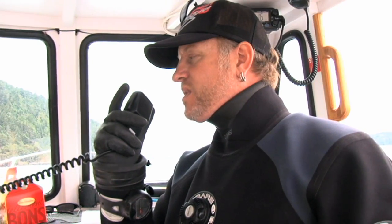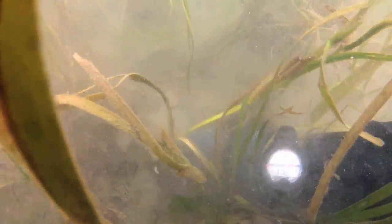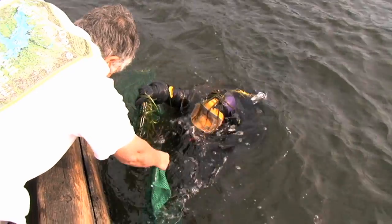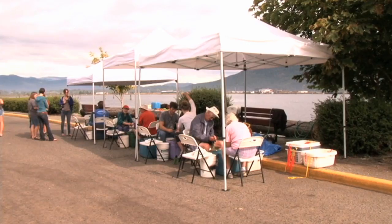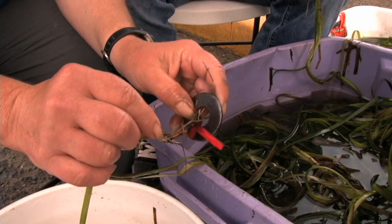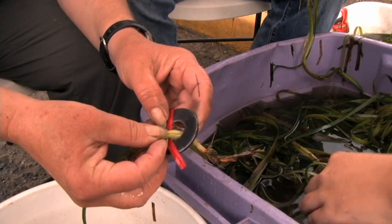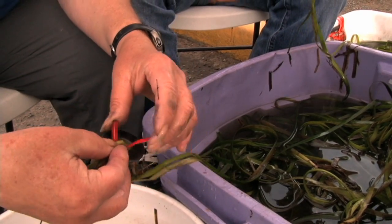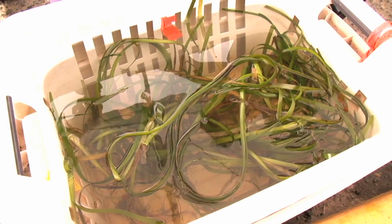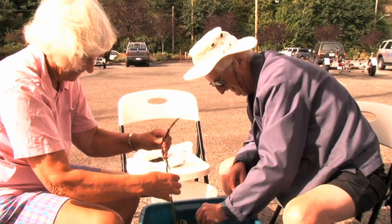With community members, organized by the community, Cowichan Community Land Trust, they go out and harvest those plants close to a protected, very healthy bed out here. And we tie the shoots that they have harvested to metal washers, which helps to keep the eelgrass in place despite waves and boat wakes and storms until the eelgrass can situate itself in its rooting system to stay in place.